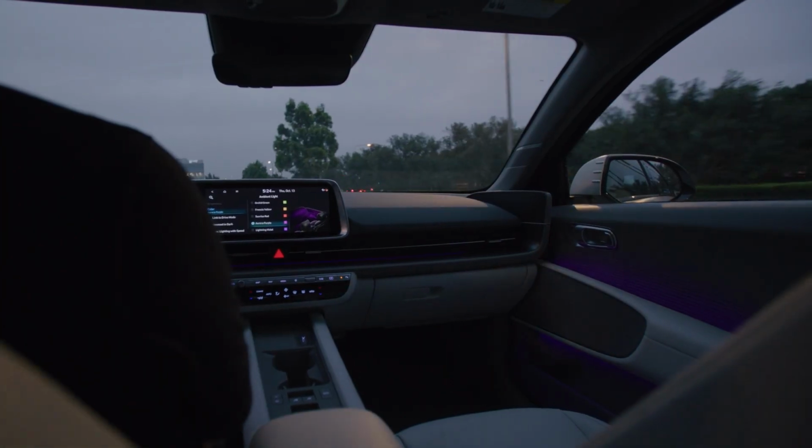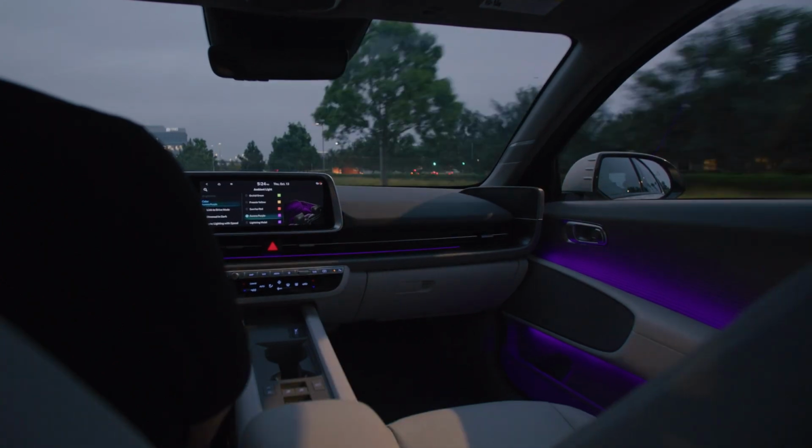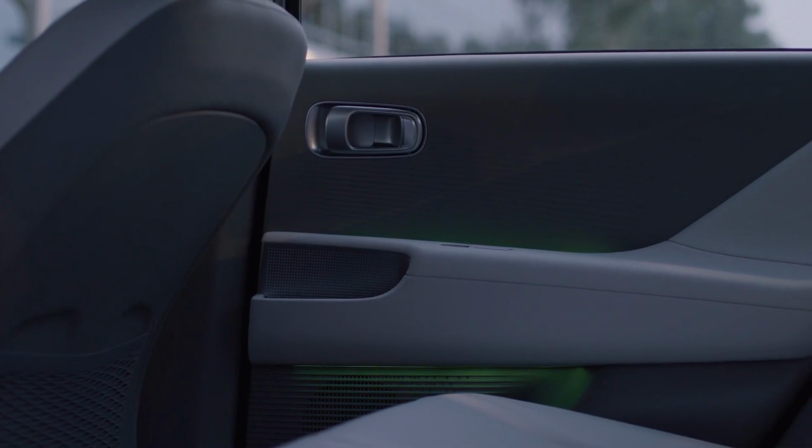Still, the overall cabin design feels premium for the price point, and there's a sense of calm and space that sets it apart from the usual tech overload. You even get ambient lighting with customizable color themes, something more common in luxury brands than mid-tier EVs.